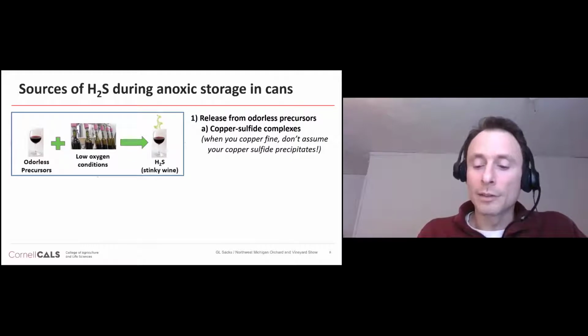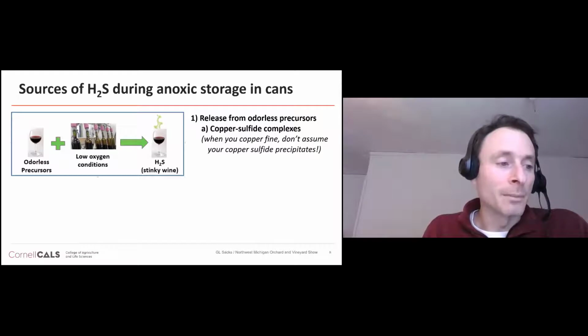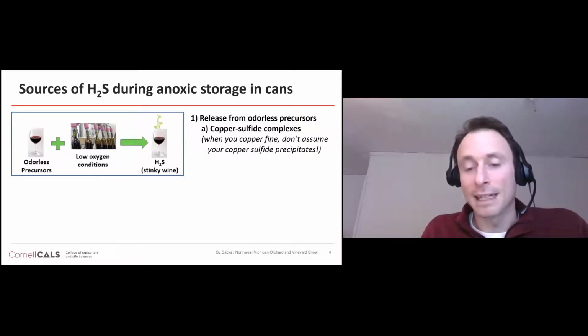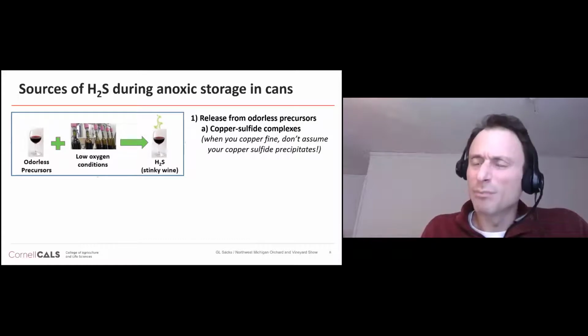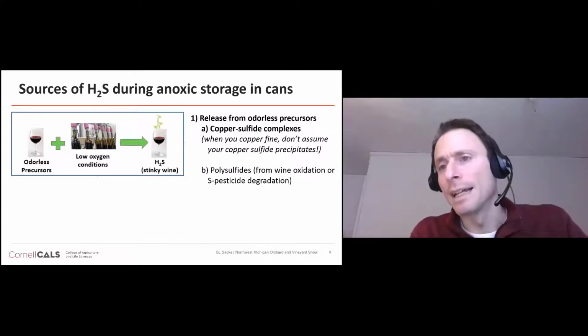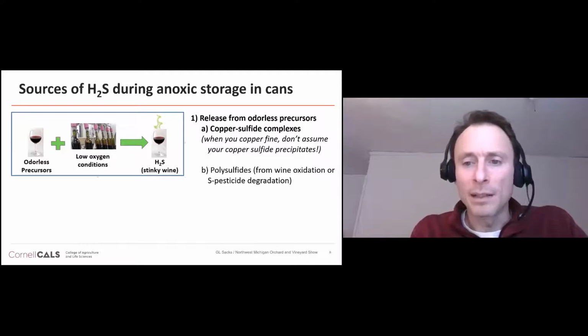So there's treatments that can be used to try to remove that copper. There's some synthetic polymers that are good at complexing out that copper. Yeast lees probably will do some removal, but do not make the assumption that any added copper has precipitated out. Make a measurement.